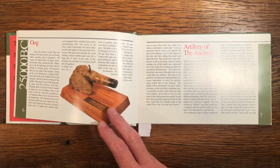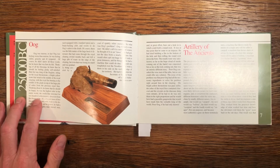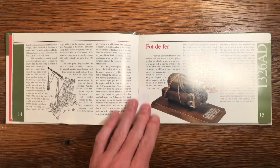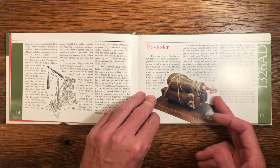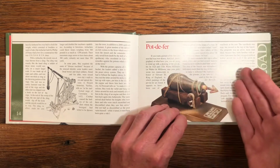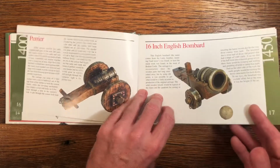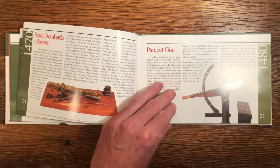The author has a good sense of humor here, showing a cannon from 25,000 BC. Kind of funny. Each cannon features a date. This is a bronze early cannon that actually shot arrows, or what were called garrows. He gives a history on each gun and just many examples. And despite these being miniatures and just models, there is a wealth of information in here.